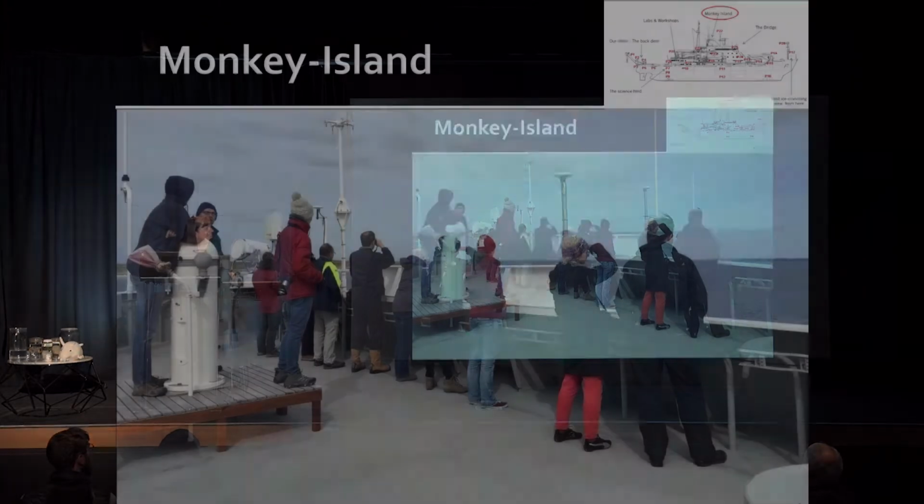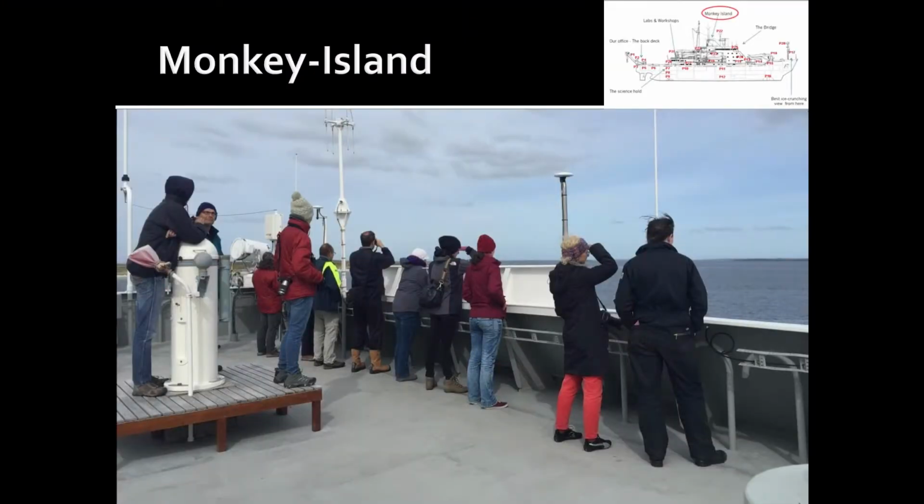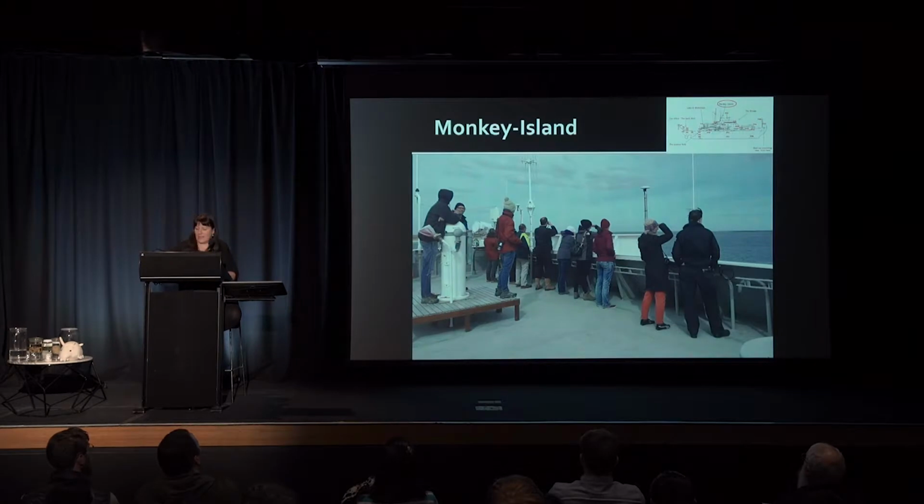Monkey Island, so you'll see from the picture at the top, this is about as high up in the ship as you can go. It's also a fantastic place for whale spotting and things like that. And you'll see there that people are smart enough to stand behind that so they don't get too cold. So there's a lot of wind up there as well.